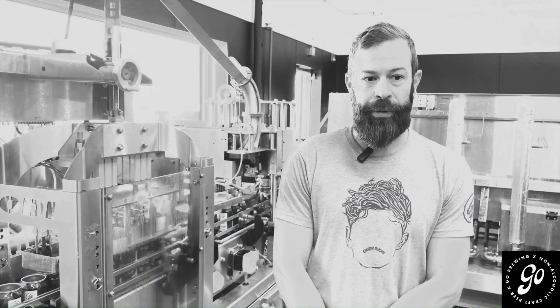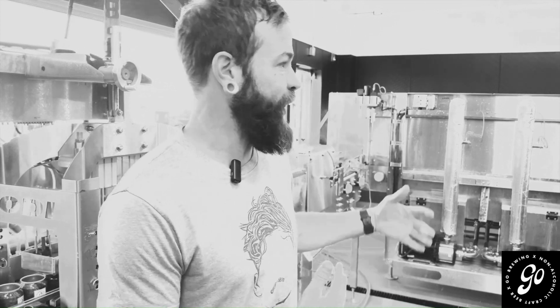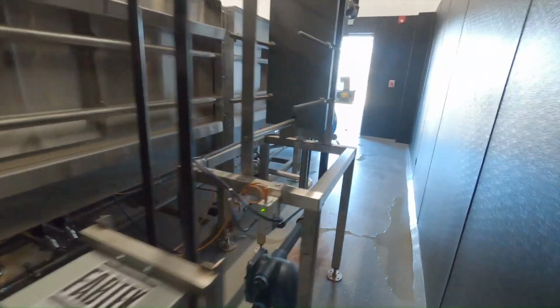Oh yeah, definitely. I mean, the pasteurizer is huge for us, right? If you're making non-alcoholic beer and you're not pasteurizing, you're doing it totally wrong. You could be providing a product for people that is not safe. With this pasteurizer, it is one of the smallest footprints on the market for a tunnel pasteurizer. It fit in here perfectly.